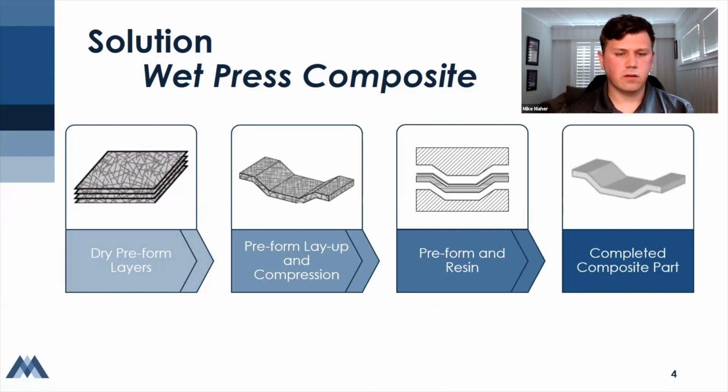Our proposed process is called wet press. First, we'll use pick-and-place robots to create a preform out of dry, open-weave fabrics. Resin is then painted or sprayed onto the preform using an automated die. Robotic grippers will then move the preform to a heated tool where a hydraulic press will close and force the resin to infiltrate. After a short cycle time of mere minutes, the part is consolidated and cured.